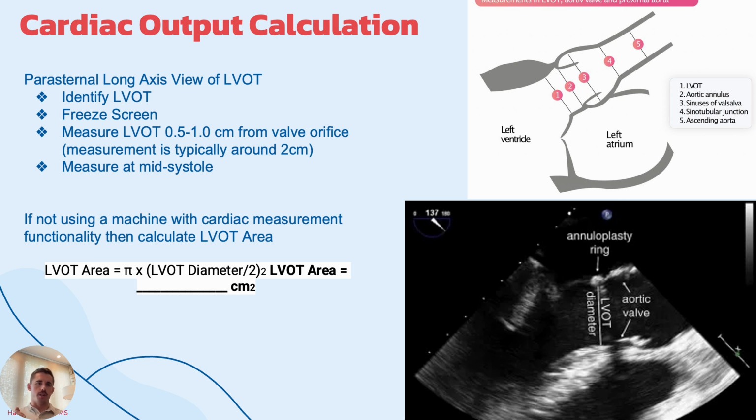So first thing we're going to do is identify the parasternal long axis view of the left ventricular outflow tract. We've already been here. We've taken a bunch of these measurements already. So we're freezing the screen, then we're measuring the left ventricular outflow tract 0.5 to 1 centimeter from the valve orifice, which you already knew, and measuring at mid-systole. So if you're not using a machine with the function, then you can put that measurement into this equation that we have down here, and that's also on that card.